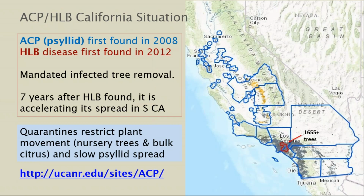But here's what's going on. We have quarantines for the insect pretty much across the state. That's in blue. We have the quarantine for the disease in Southern California. And the quarantines restrict plant movement. So if you are not sure about this, simply ask your nursery which quarantine zone they're in, and whether they've complied with quarantine. All respectable nurseries will be able to answer that question right away and will tell you what they've done. If you're buying your trees from the back of a truck from some guy named Igor, then that's a problem.